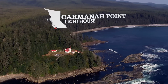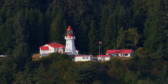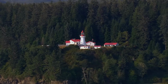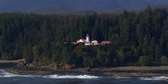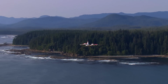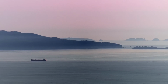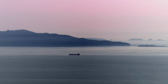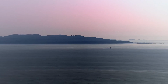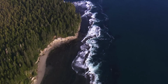On the west coast of Vancouver Island, Carmanah Point Lighthouse marks the entrance to Juan de Fuca Strait. The international waterway dividing Canada from the United States. The site of hundreds of shipwrecks, Juan de Fuca Strait had been infamous to mariners as far back as the 1850s. With a lighthouse already operating on Washington State's Cape Flattery, and with new trade routes emerging from China and Japan, the 1891 construction of a station here ensured safe passage along this marine boundary.